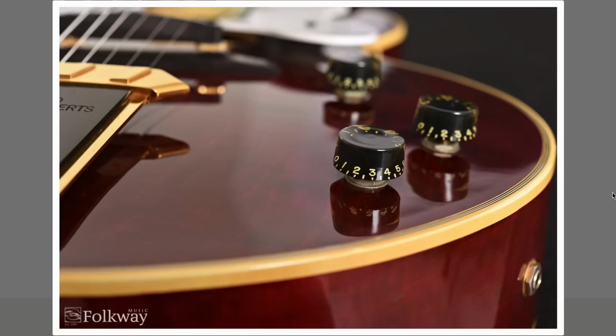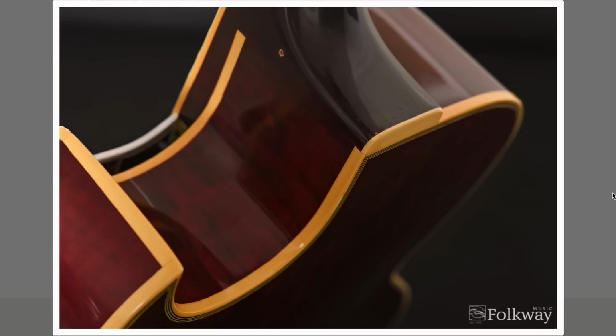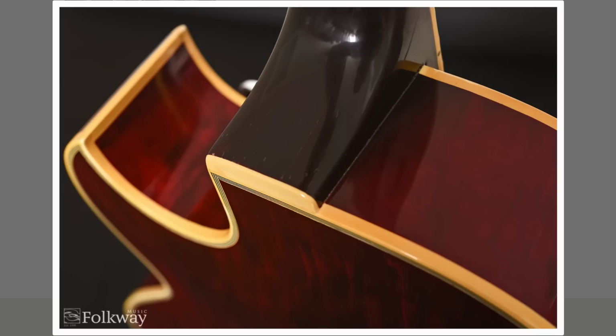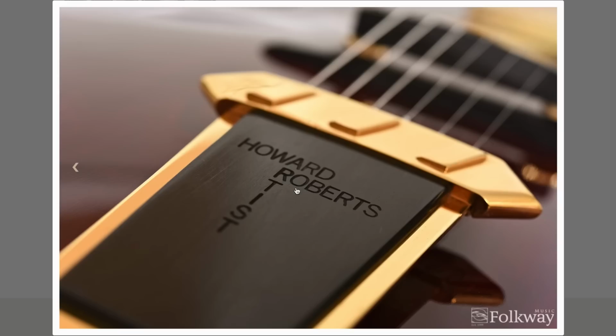This one's got the nicely aged knobs. Uh-oh, looks like somebody put a strap button on the side of the neck at one point in time. Kind of surprised they didn't put another one in there. Maybe they just took it off for the photos. But at least there's only one hole in the neck. And I bet Gibson was pretty proud of himself for that. Howard Roberts, artist. It all lined up perfectly.